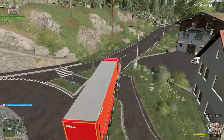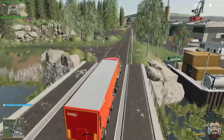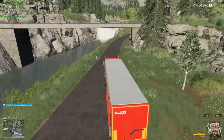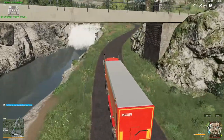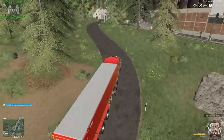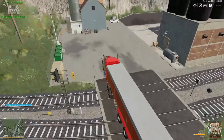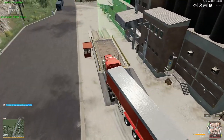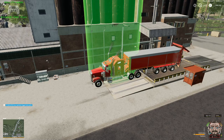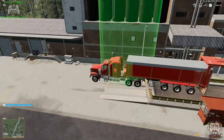Equipment wise, machinery wise, what's next for us? Cotton baler, I think. Possibly. Yeah, I've got to go up here. I think cotton baler is probably something we'll be going for. And then we could start planting and harvesting cotton, which again will make us quite a nice bit of money. But again, much like with potatoes and sugar beets and everything, it's a time-consuming job to do cotton. Not going to break a million.